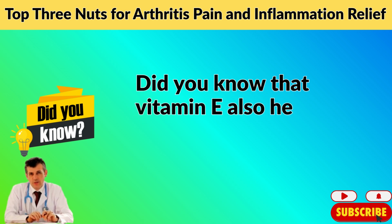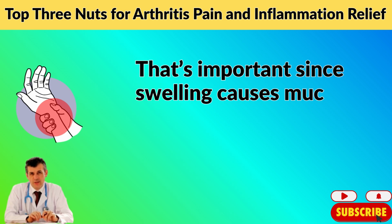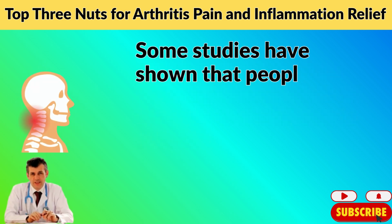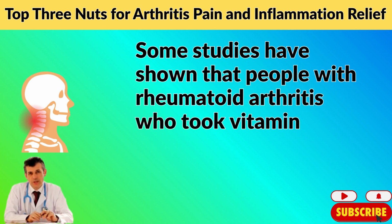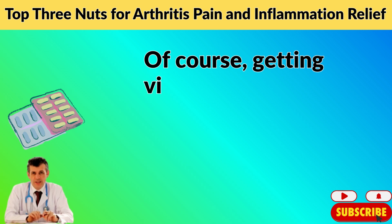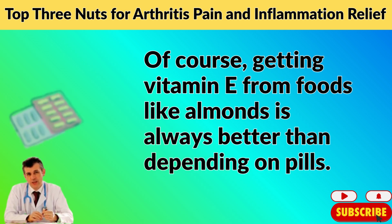Did you know that vitamin E also helps reduce inflammation? That's important since swelling causes much of the pain and stiffness in arthritis. Some studies have shown that people with rheumatoid arthritis who took vitamin E supplements noticed less joint pain and swelling. Of course, getting vitamin E from foods like almonds is always better than depending on pills.